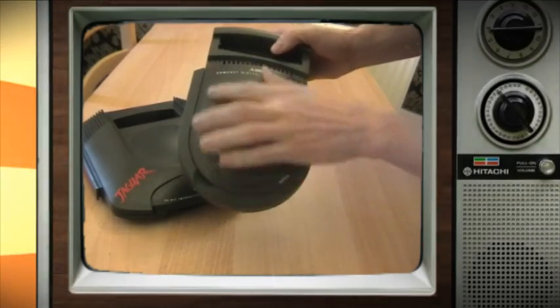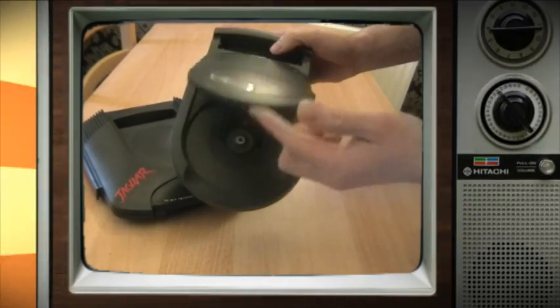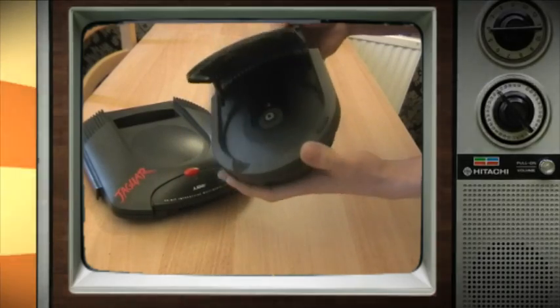You also have obviously the actual CD bay on top. You just press this button here to open it and then lift the flap. And there is your 2-speed Philips CD-ROM drive.